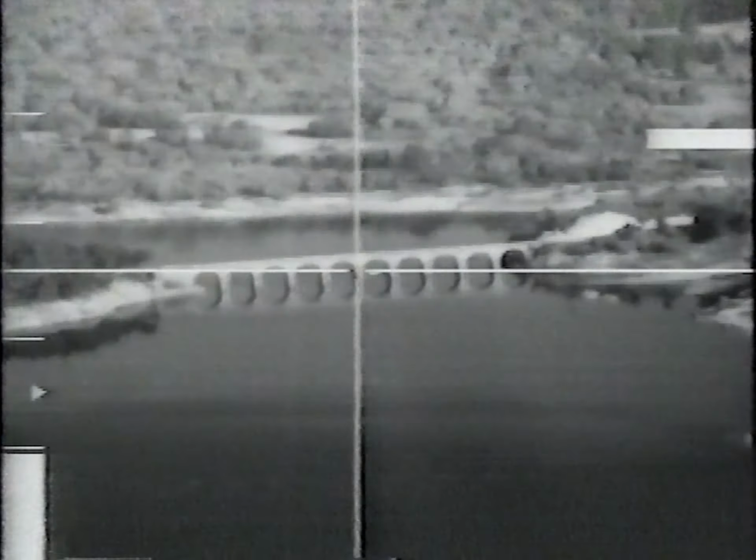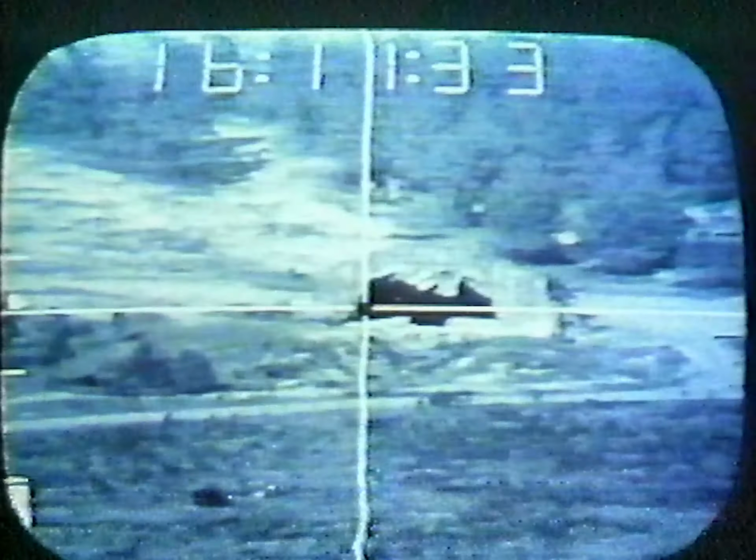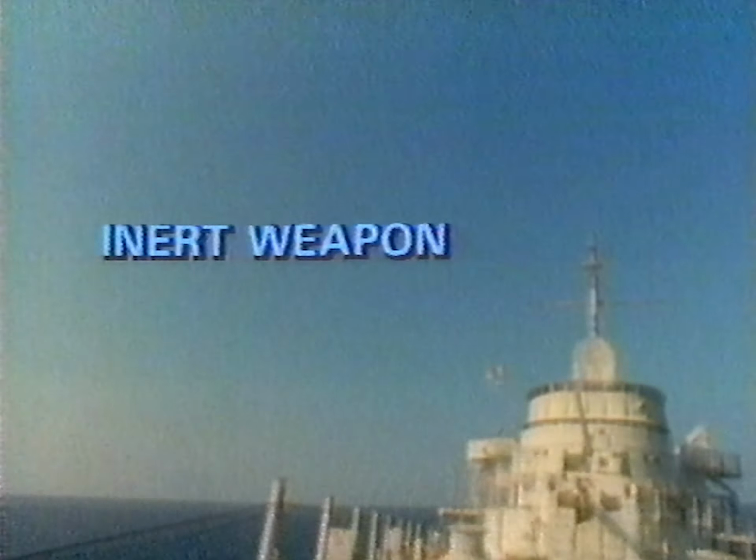The GBU-15 was designed to be effective against such targets as bridges, airfields, industrial sites, caves or aircraft shelters, air defense sites, and ships.